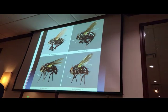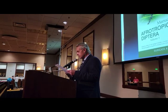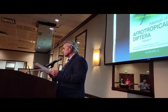So after 7 years of editorial work, Volume 1 was published in 2017, which included 11 introductory chapters and identification keys to families, both adults and larvae. Notably, this volume included a user-friendly pictorial key to adult flies, which was specifically targeted at undergraduate level and for novices in the dipterists' field.